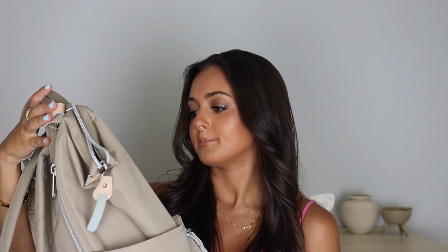And then the next one I have is this little bag. The brand is Himawari. It's probably not right. But I think this is just the cutest little backpack.